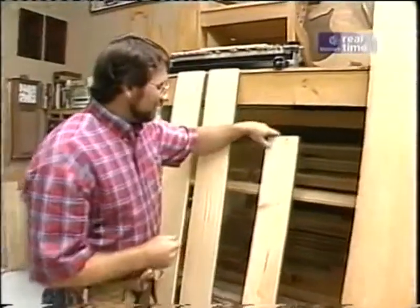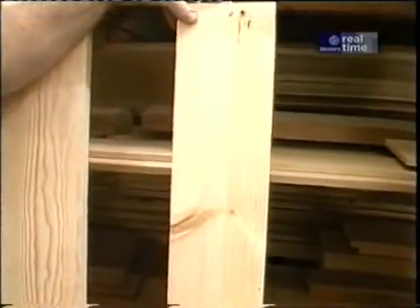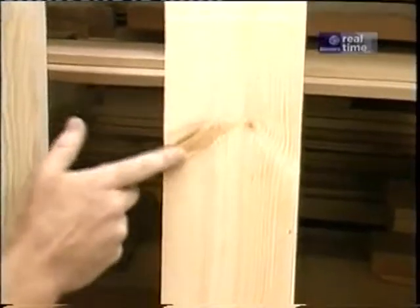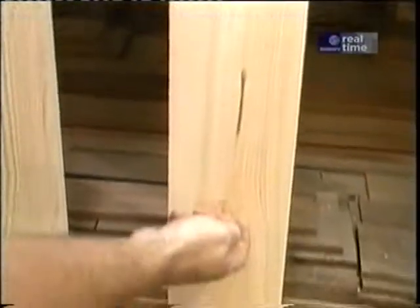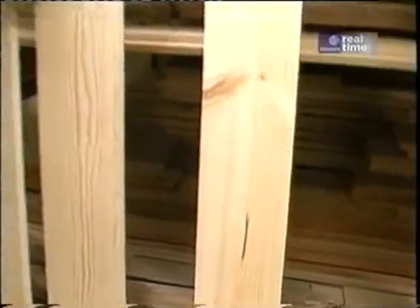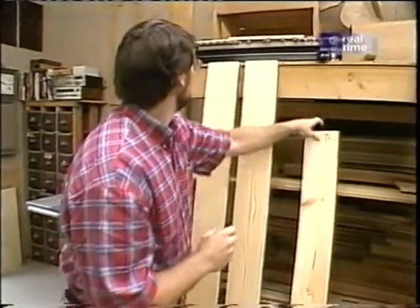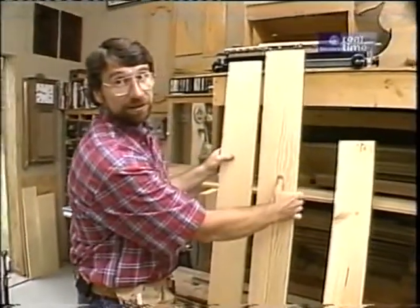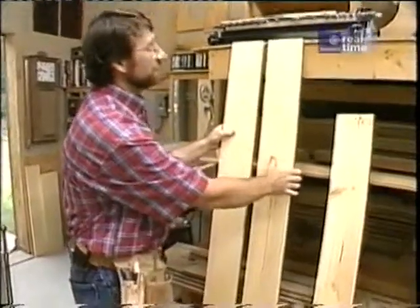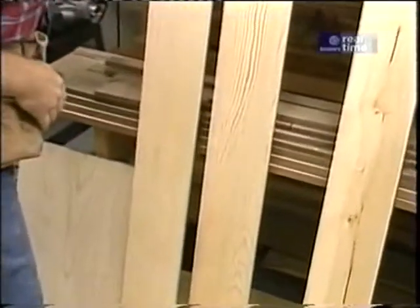Now, down at the lumberyard, there were a couple different choices. One is this number 2 common pine, relatively inexpensive, but it has defects like knots and sometimes splits. And the surface tends to be a little rough, so it takes a lot of preparation before you can paint it. It also shrinks an awful lot. Perhaps the best choice is this material right here, called C or D select pine. Relatively clear and free of knots.